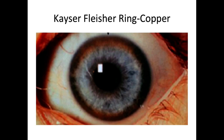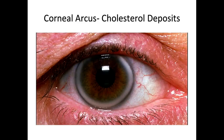Here's a close-up look at the Kayser-Fleischer ring. You can see the color of the eye, and then you have that rim going all around it that doesn't match the rest of the eye. You have to think copper with that.